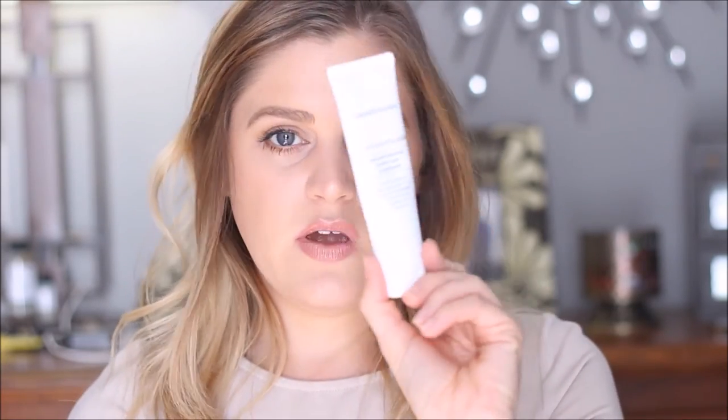So this is very nice. But they have another one that is called the, something foam cleanser, purifying foam cleanser. It takes, the foaming cleanser makes your skin feel more clean.